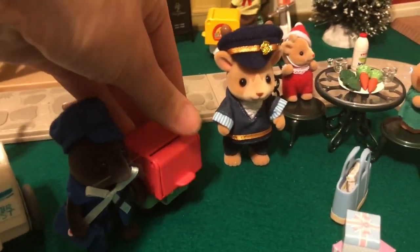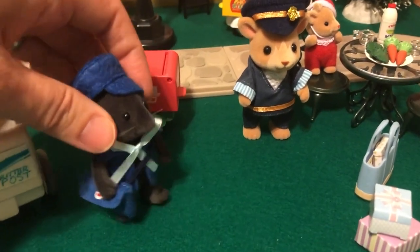So what do you say, Male Mole? Best friends? I think they're best friends.